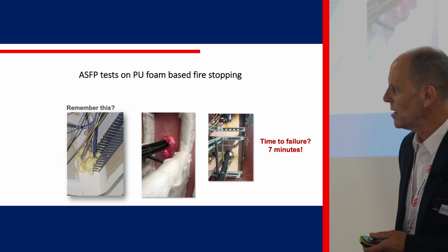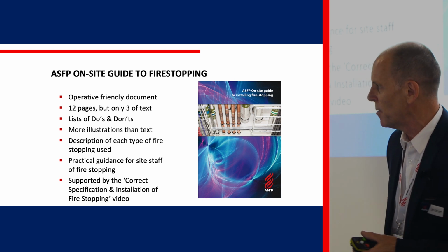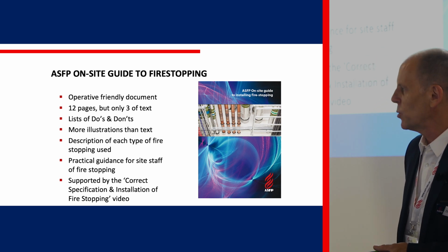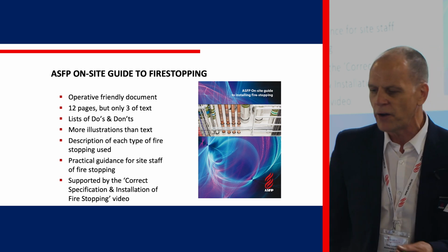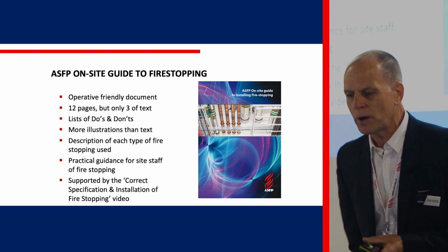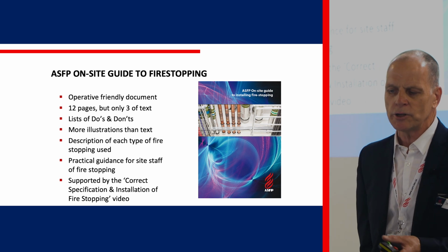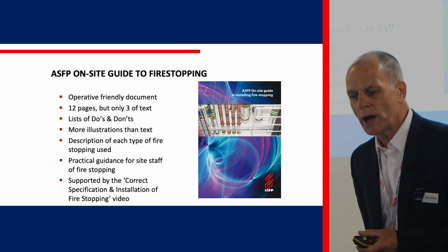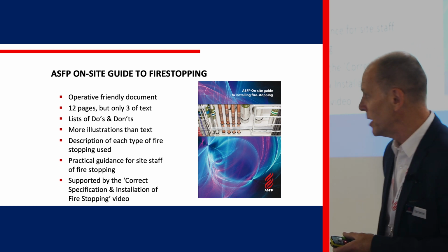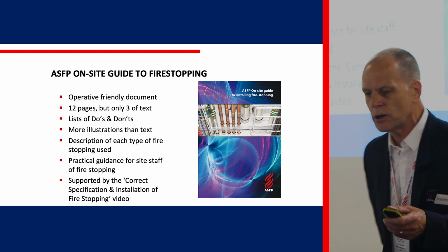And one of the things that the ASFP have developed is the on-site guide to fire stopping. This is readily available from our website, so you can download it as a PDF document. It's only a 12-page document, but it provides an operator-friendly overview of the do's and don'ts that are required when you are applying fire stopping. There are more illustrations than text. There's a description of every type of fire stopping used, so it's quite a useful and practical guidance document. And it also supports the video I mentioned, so they work hand in hand, and are quite a useful combination of documents.